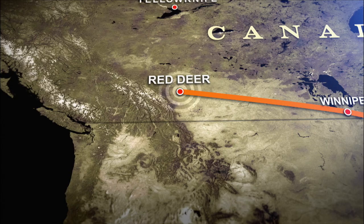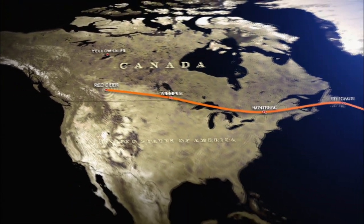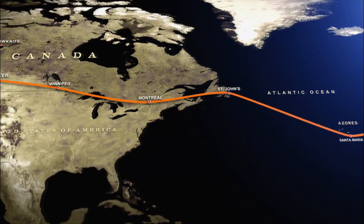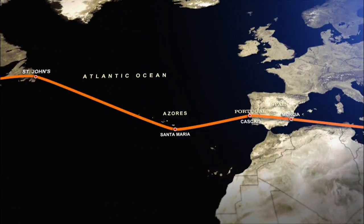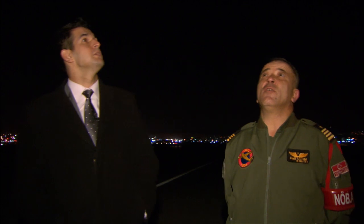It's the end of the line for Arnie, Justin, and Cory in the CL-215 water bomber. They're about to complete the final leg of their 12,000 kilometer journey from Red Deer, Alberta to Ankara, Turkey. On the tarmac, Turkish aviation officials await the arrival of their new plane.